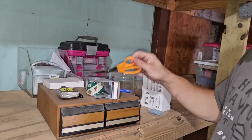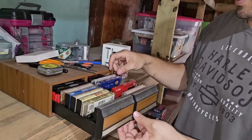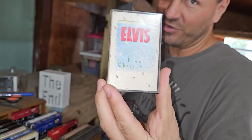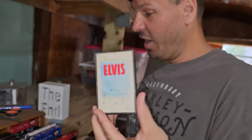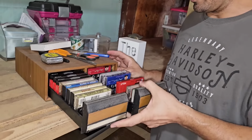I see tape, scissors, markers. Index cards. What do we have? Whoa! Cassettes. Huh? Should I make a lot? Oh, and it's for Christmas. Oh, man. This might all be Christmas. Let's look at one. Okay.